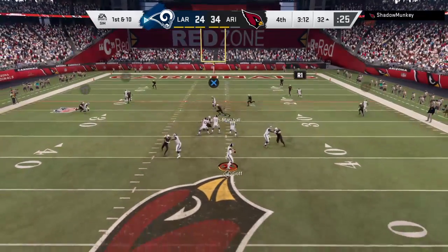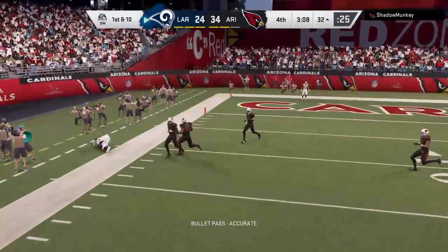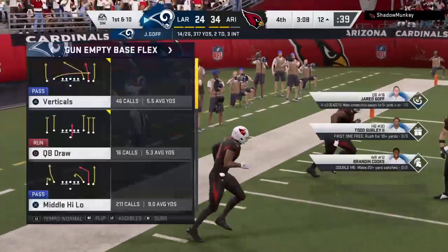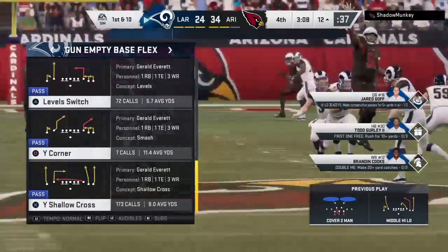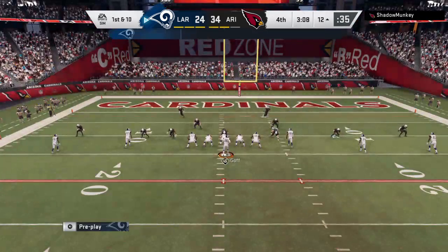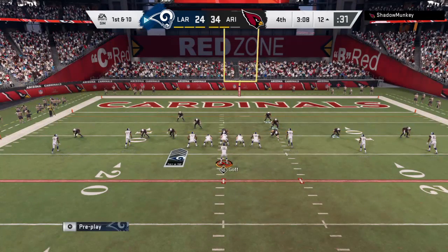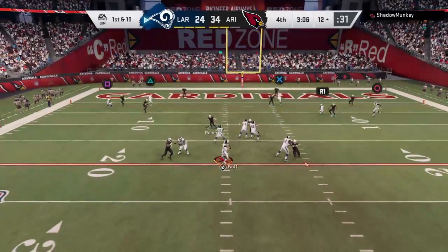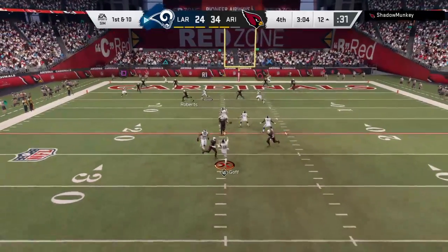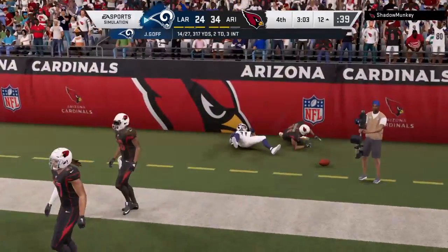On 1st and 10, Goff. That's complete to the tight end, Everett. And he's out of bounds. Almost gets to the 10. Chewing up big yardage. Another nice gain there. This one goes for 20. Goff on 1st down. Looking end zone, but it's incomplete.